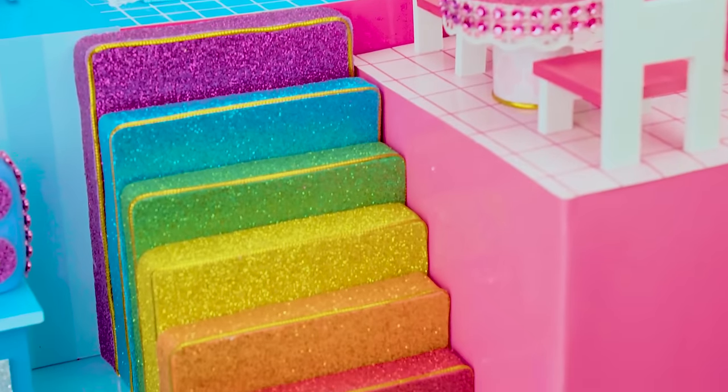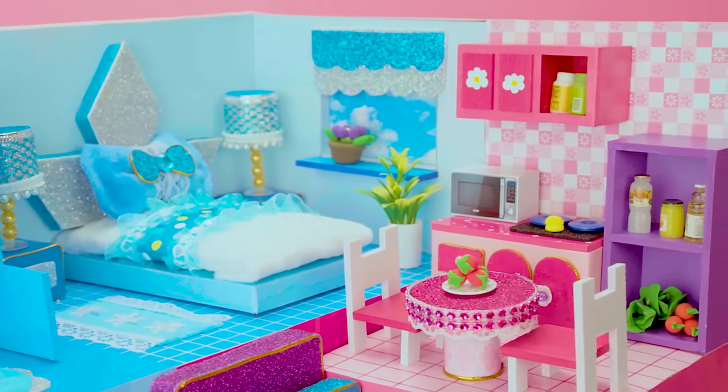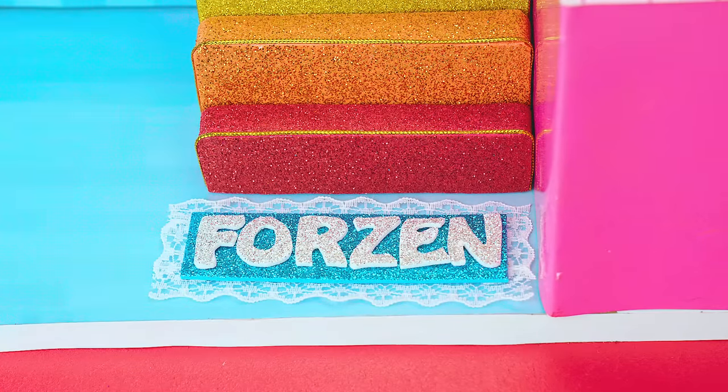I have an idea with Elsa. Now today, the main part, I will show you how to make a gorgeous frozen house with a cold bed, rainbow, and more things from cardboard and clay. Hope you like this.